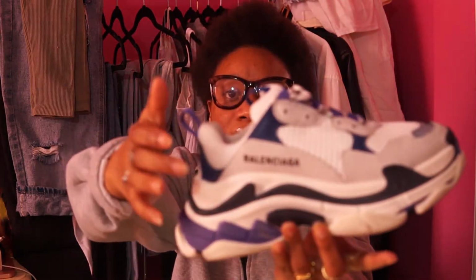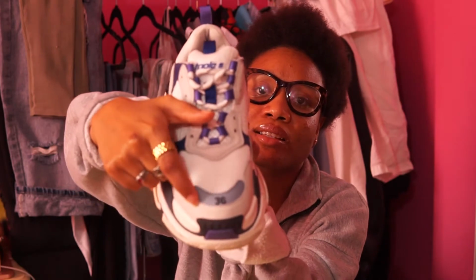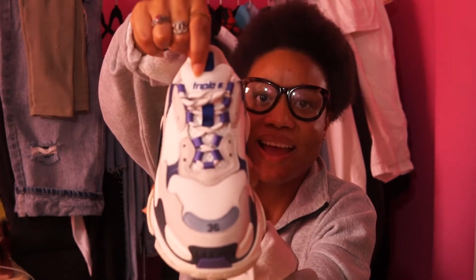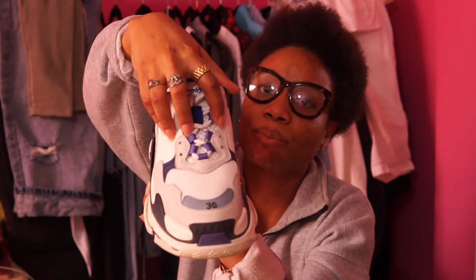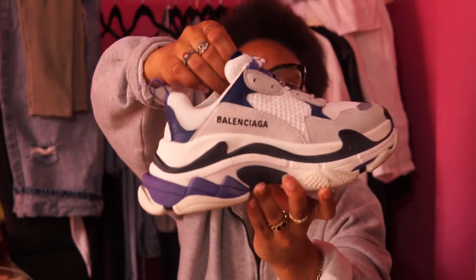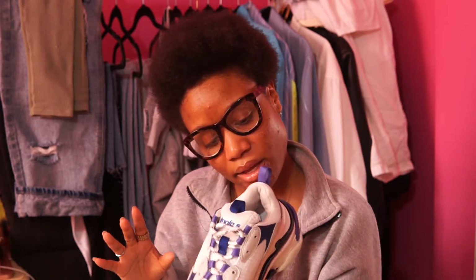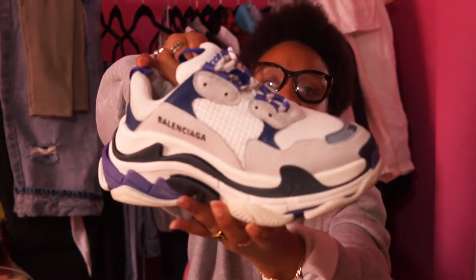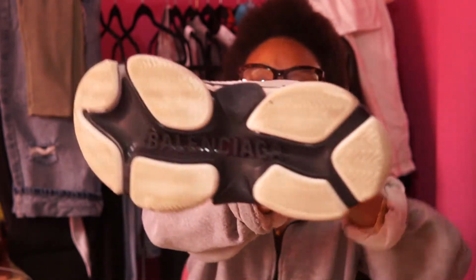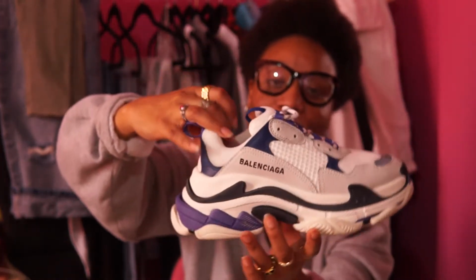So let's go into the details. We have Balenciaga here to the right side. And then over here, we have the sizing in the front. It says a 36. And then on the tongue, it says Triple S right over here. And then we have the multicolored laces. We have the little purple loops, and then the black and white lacing. And like I said, as you can see, it's gray. It's like a dark gray. It's not even a black. It's like a dark gray into purple into white. So love them. Got the purple in the back. And then underneath it, in the sole, it says Balenciaga right there. Super cute, super dope, chunky.